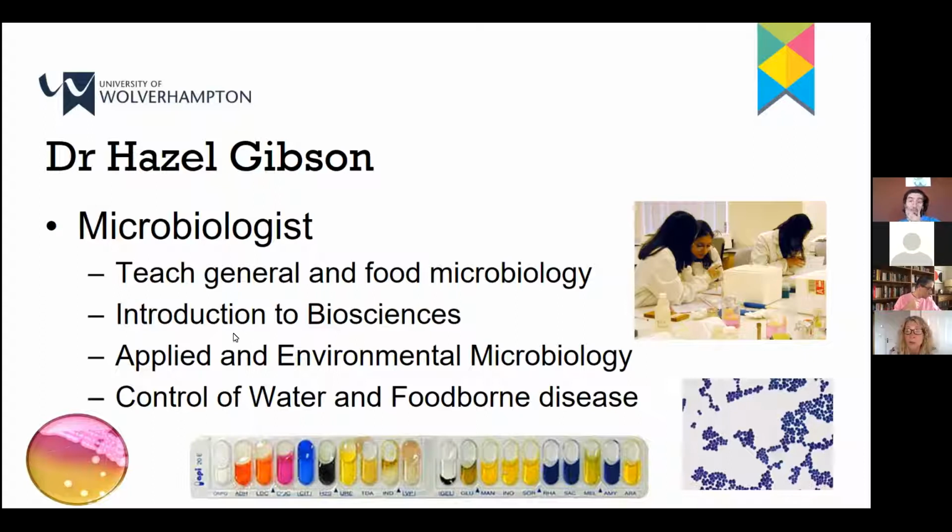We've got modules, and as Matt said, that's when it becomes much more specialised. The examples I've included here, because I'm a microbiologist, tend to be more microbiological in nature. But if you're a genetics and molecular student, microbiology and biotechnology student, or biological science student, there are different options in terms of what you would be studying in the final year.